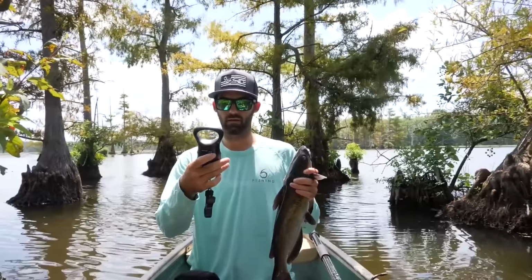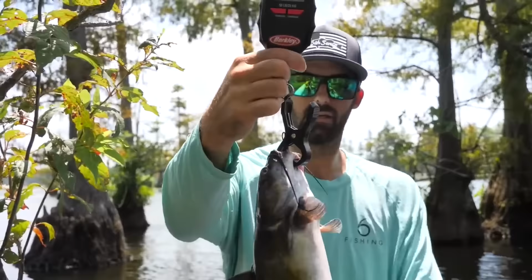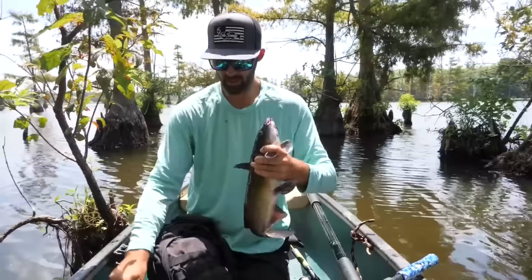Okay, this is a new scale. It was sent to us in an unboxing not too long ago. Got him lip gripped. Okay, 3 pounds and 3 ounces. Ooh. So that's pretty good. If he was a little bit longer, a little bit chubbier, he'd be a 4 pounder, but he's just a normal, solid 3 pound channel cat, and we'll be throwing him on the stringer and trying to get some more fish in the boat.